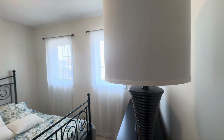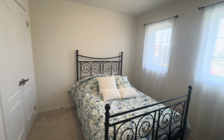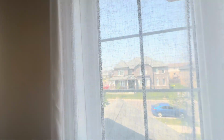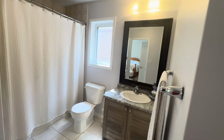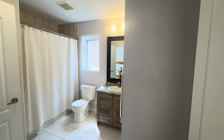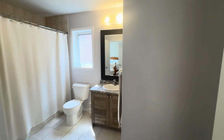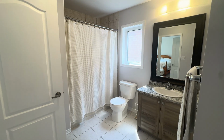Here you have the second bedroom. This appears to be a double bed. You can easily fit this bed in here with 2 dressers or 2 side tables and a dresser. Beautiful double windows, looking out to the front of the house. Loving the larger closets. That's the one thing that I love about a newer home, is you tend to get a lot more closet space. And look at this. You have your bathroom that leads directly from the hallway, but also directly from your primary bedroom. So really convenient. Love that.